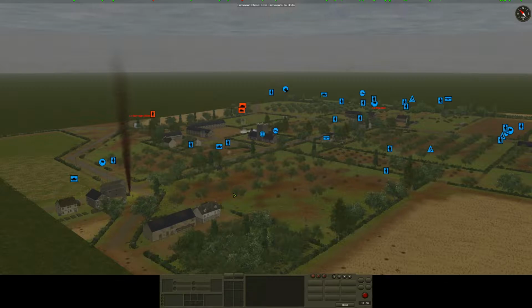We once again rejoin the 9th Cameronians in their push on the village of Normandy. And we are getting to the tail end of this engagement, about 12 minutes of regulation time left. And we find ourselves in a pretty good stead actually.